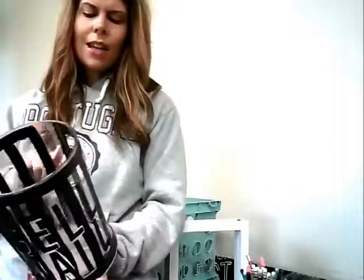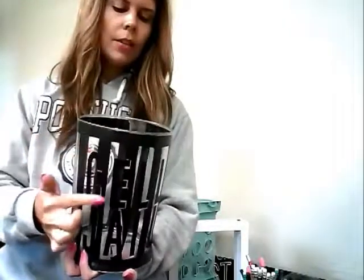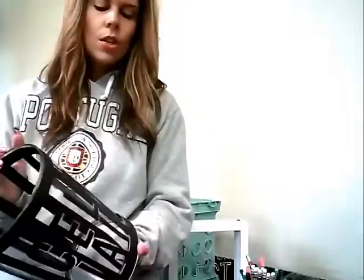To make this, I think I got this plastic container from Home Goods, and then I got some electrical tape and the black letters, and we just cut around the letters. So this is just a humorous way, especially if you have some cell phone issues, to let students know that they're going to lose the privilege. But you have to decide what works for you.